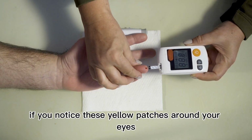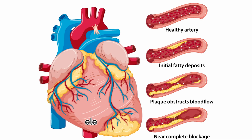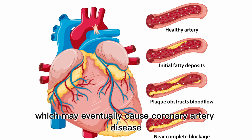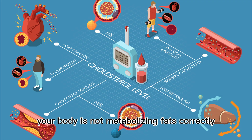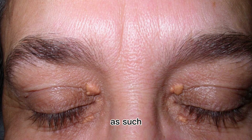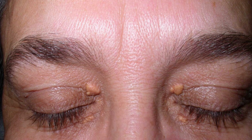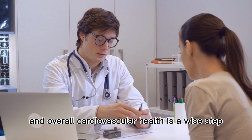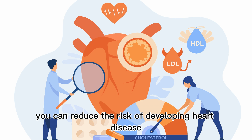If you notice these yellow patches around your eyes, it's essential to check your cholesterol levels through a blood test. Elevated cholesterol can lead to plaque buildup in your arteries, which may eventually cause coronary artery disease or other heart problems. Having xanthelasma can also be a signal that your body is not metabolizing fats correctly. As such, even if the xanthelasma doesn't pose a cosmetic concern, it is crucial to understand that it could represent a significant health risk. Consulting a doctor to evaluate your cholesterol levels and overall cardiovascular health is a wise step. By addressing the underlying cause of the xanthelasma, you can reduce the risk of developing heart disease.